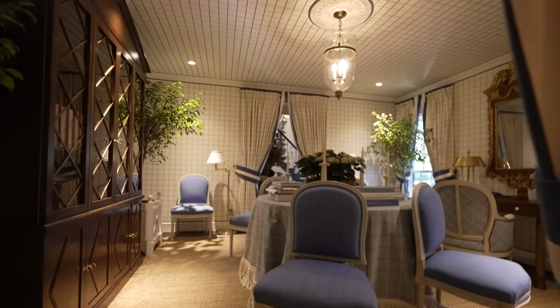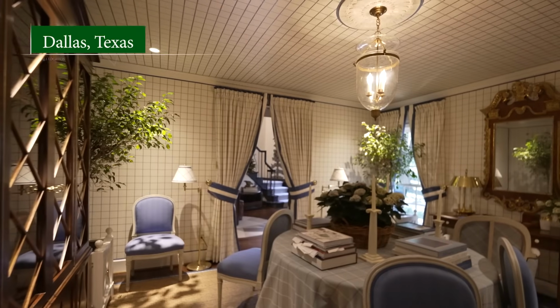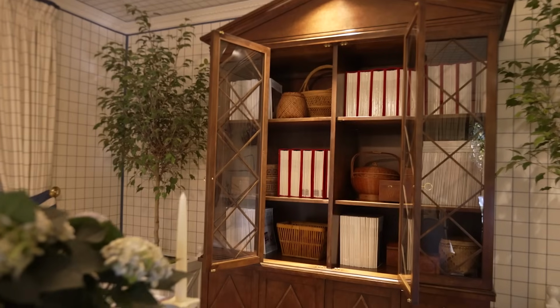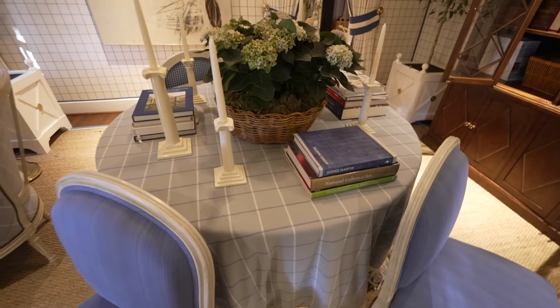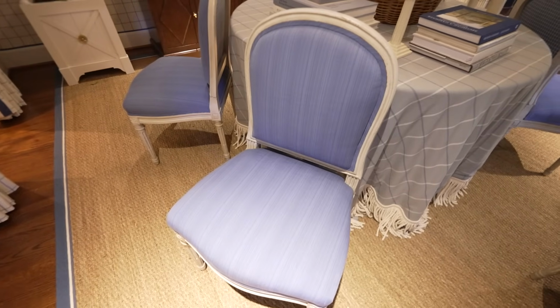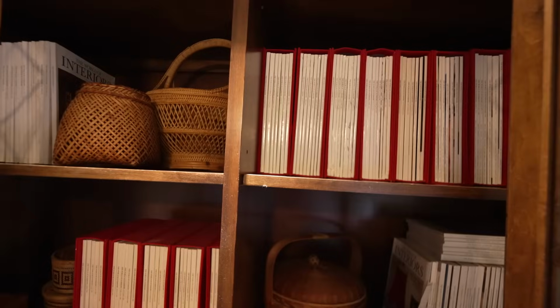On today's episode of Homeworthy, Los Angeles-based interior designer Mark D. Sikes brings us inside the enchanting Kips Bay Show House in Dallas, Texas. He gives us an exclusive look at how he revamped this space into a captivating dining room that can also function as a cozy living room. Mark designed the room with a traditional sensibility and included lots of blue and white, one of his many signatures.